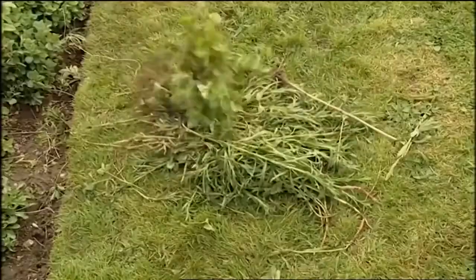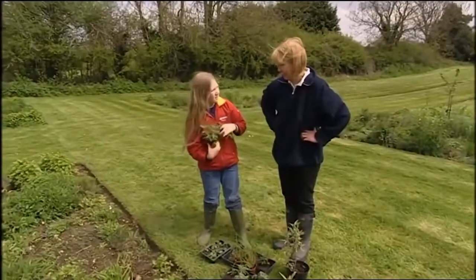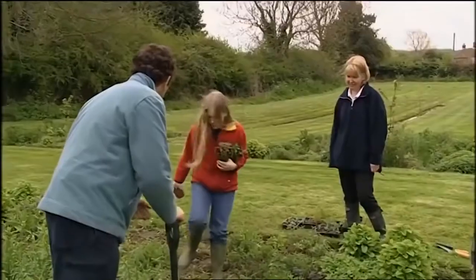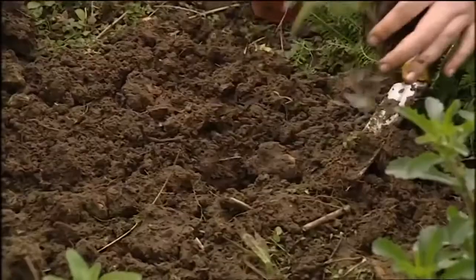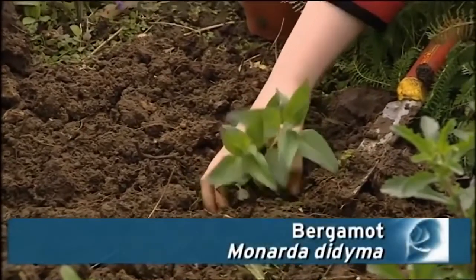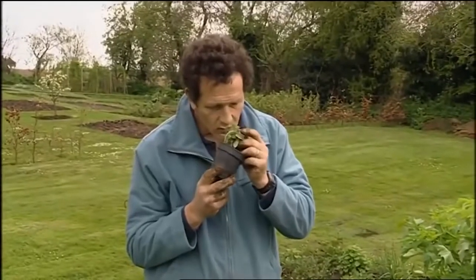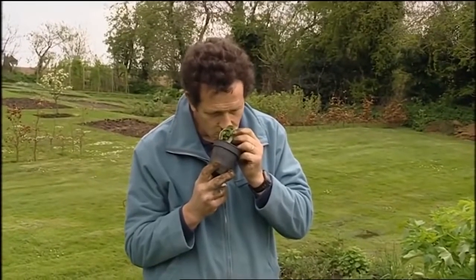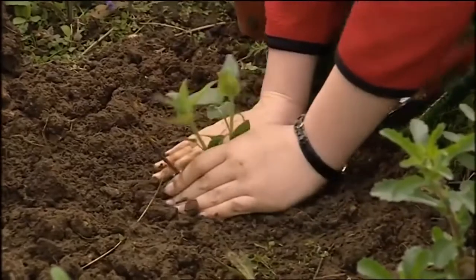What do you want to put in there now? Some bergamot, Mum. If you put all three in, you'll have a good show. Oh, lovely. So did these come from seed or cutting? That was cuttings taken in the autumn. I do cuttings of quite a few things to make sure they overwinter all right. Oh, it smells distinctly orangey. Orange peel. Used in olden times for relief of trapped wind. You put it so nicely.